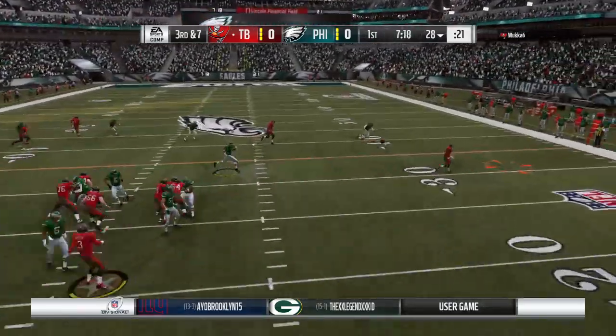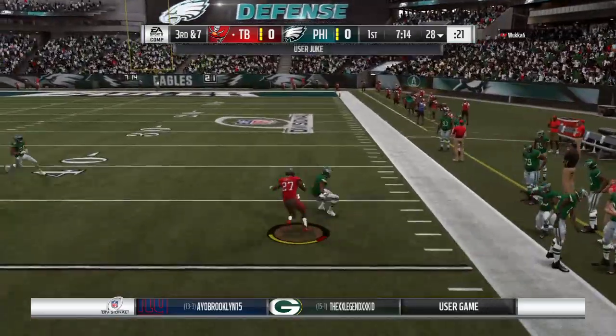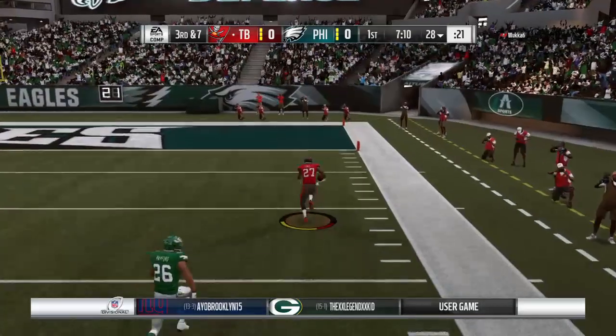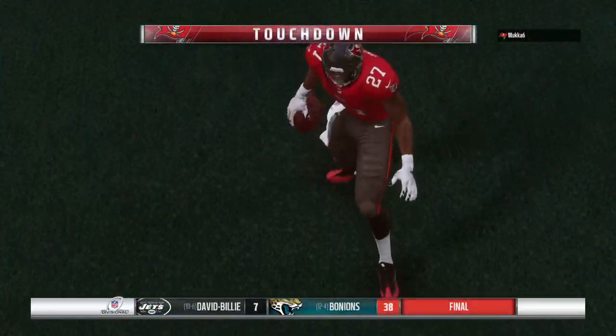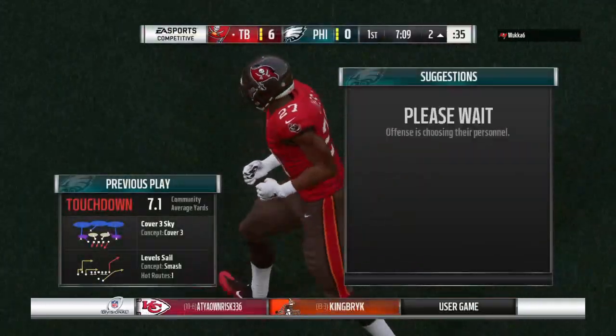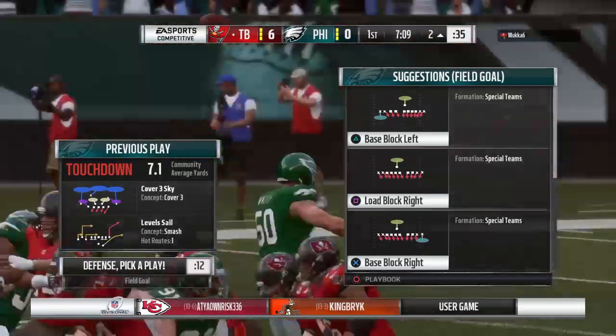From the gun, Winston. A dump underneath to Jones. Slips past it. Defenders giving chase, but I don't think they're going to get there. Touchdown, Tampa Bay. Ronald Jones, 72 yards. And the Bucs have taken a first-quarter lead.